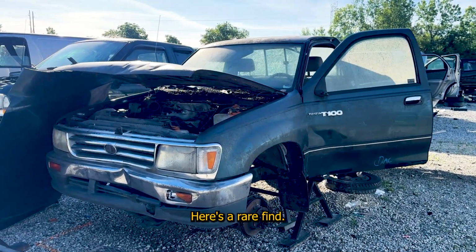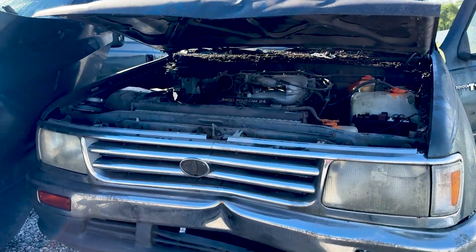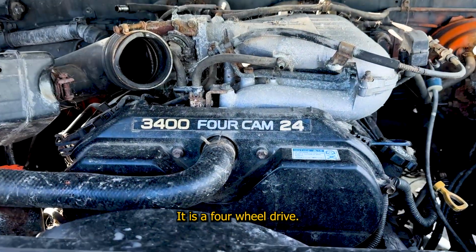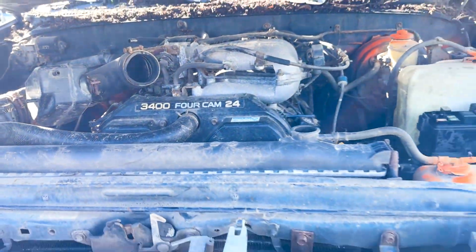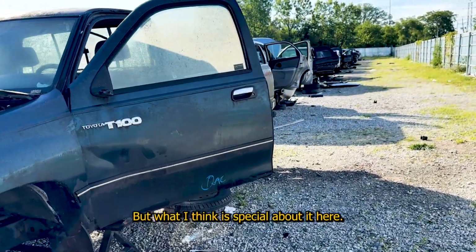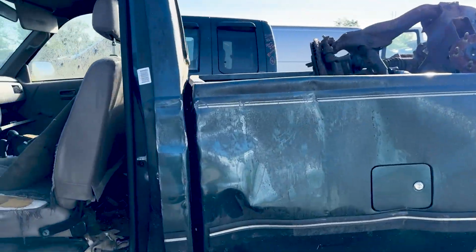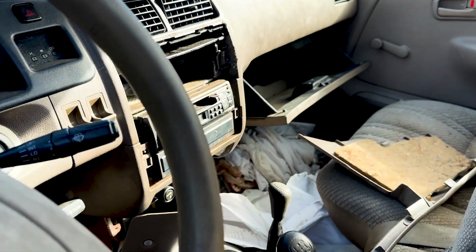Here's a rare find. You've got a T100. It is a four-wheel drive, 3400. But what I think is special about it here is the fact I've never seen it. Look at that.